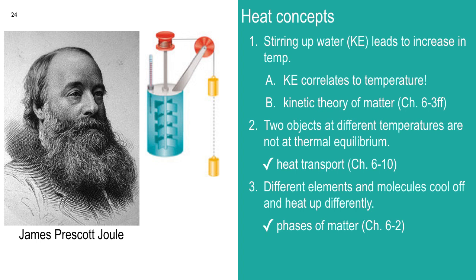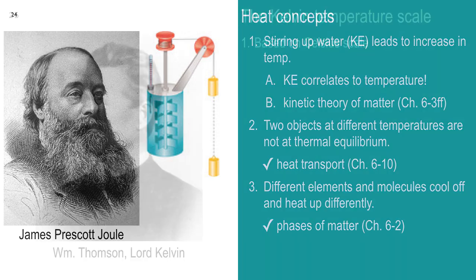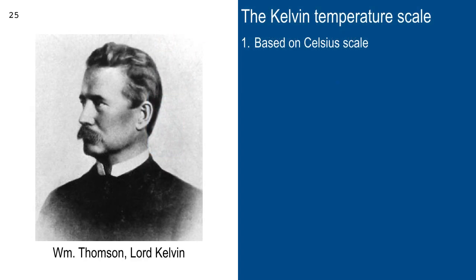they heat up, melting points and so on, we have to introduce the Kelvin temperature scale.